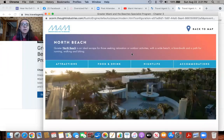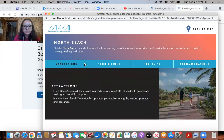Let's take a look at North Beach. Quieter North Beach is an ideal escape for those seeking relaxation or outdoor activities, with a wide beach, a boardwalk, and a path for running, walking, and biking. Okay, let's see what there is to do here. Attractions. North Beach Oceanside Park Beach is a wide, crowd-free stretch of sand with green space, walking trails, and shady spots. Nearby, North Beach Oceanside Park provides picnic tables and grills, winding pathways, and dog areas.